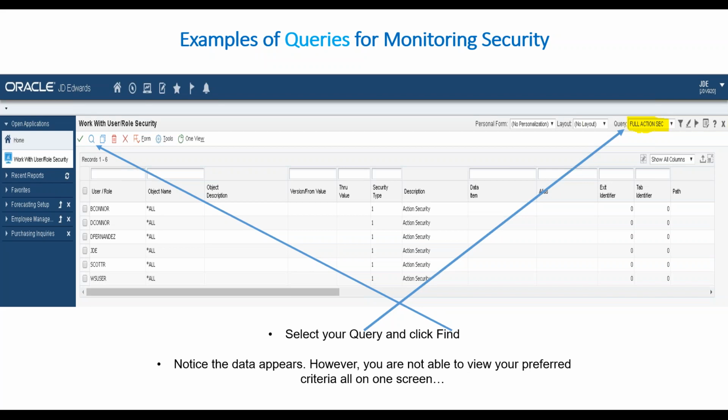Okay, so we saved it as full action security. So full action security, this is our query. Again, just like the grid format, this would probably or should probably auto filter in here. If it doesn't, here's your drop down arrow and here's your under the query section, and just choose your query.